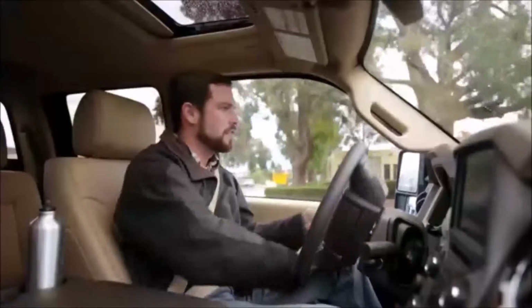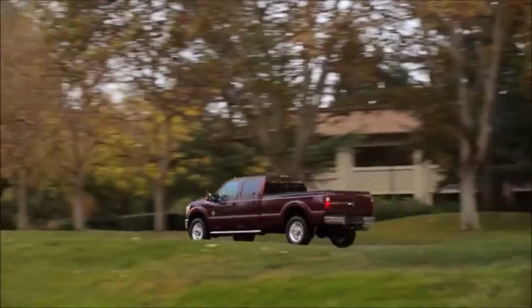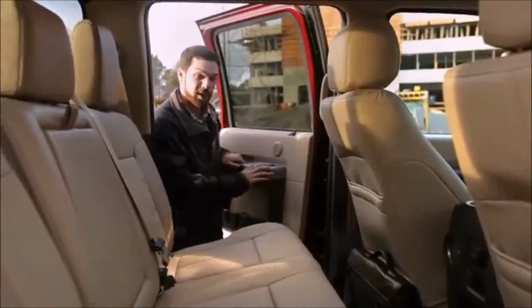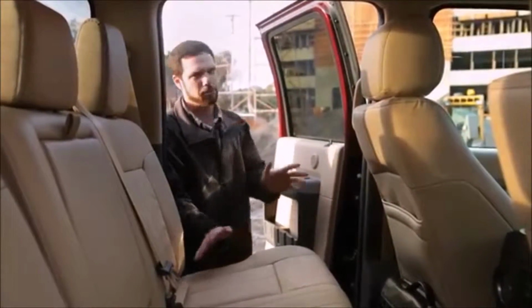There's a lot of trucks that ride very rough. When I went test driving vehicles, I was shocked how smooth and comfortable it was. It almost rides like a car. I can listen to music, I could have my heated seat on. My truck has rear heated seats on both sides for the passengers in the back, which is truly a luxury.